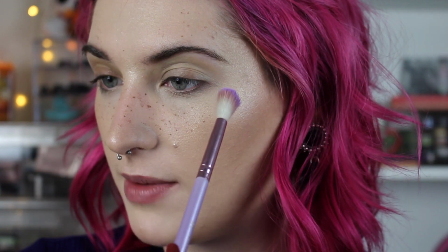So my eye's primed. The first thing I want to do is take Jellyfish, and I really just want to blow this out all around my eye. This is an SL Miss Glam L34 brush. I got it in BoxyCharm 100,000 years ago. I'm just going to tap right in and just start blending this all around the perimeter of my eye.